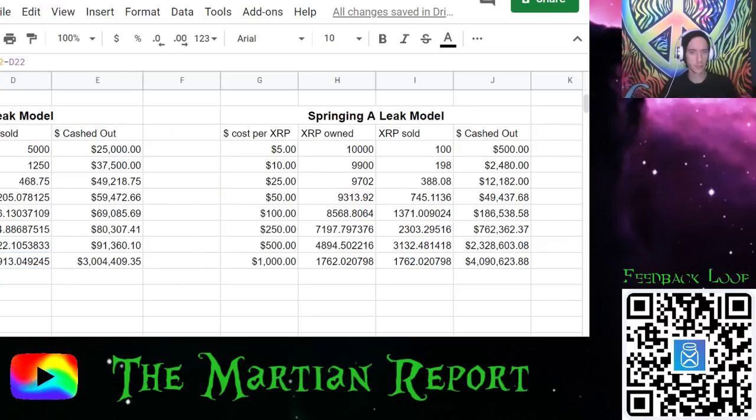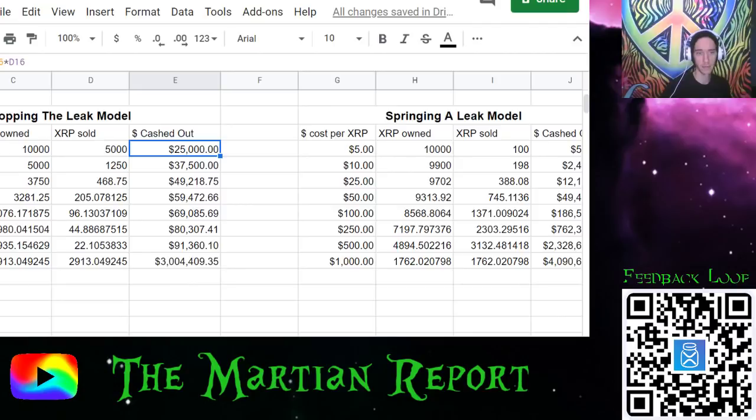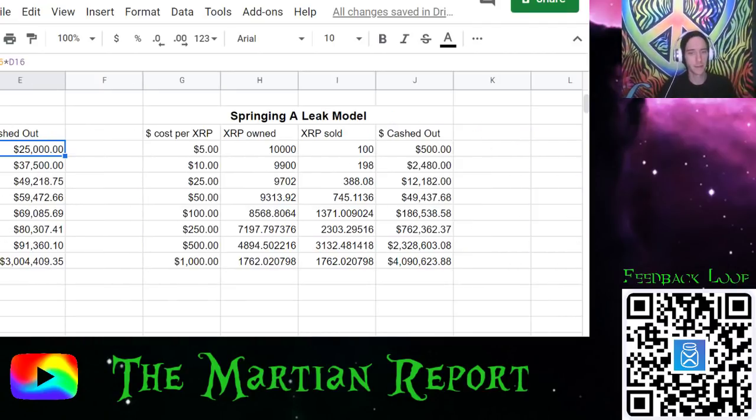And it's what I call springing a leak. Now, springing a leak works in the exact opposite direction from the stopping the leak, right? And that's why the name. Now, in the springing the leak model, instead of you selling your first 50% at $5, you're at this point only selling 1% at $5. Now, you're only going to make $500 in this example, right?